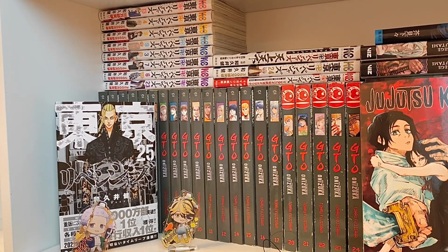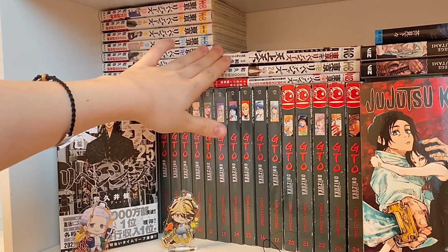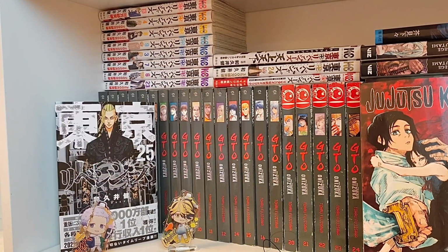I also have both of the stats, or like character book, and or like the fan book, and then I also have the TV guidebook here as well. If you guys had to get one, I highly recommend the TV guidebook. It has color images, and it's very well done. In front of it, I have a Kazutora and a Mitsuya acrylic stand I got from Kinokuniya.